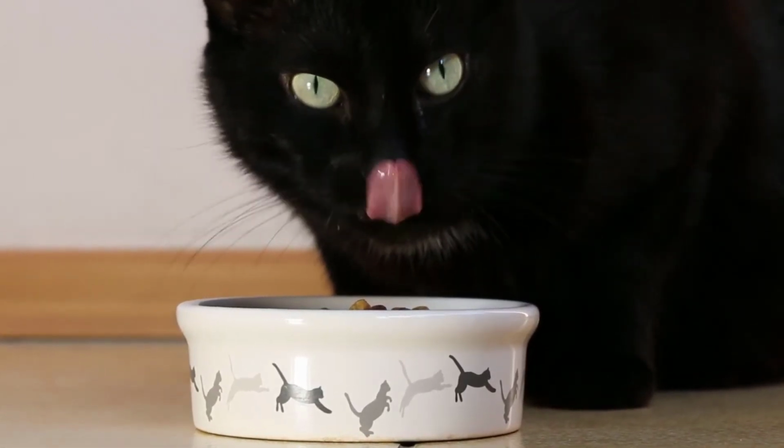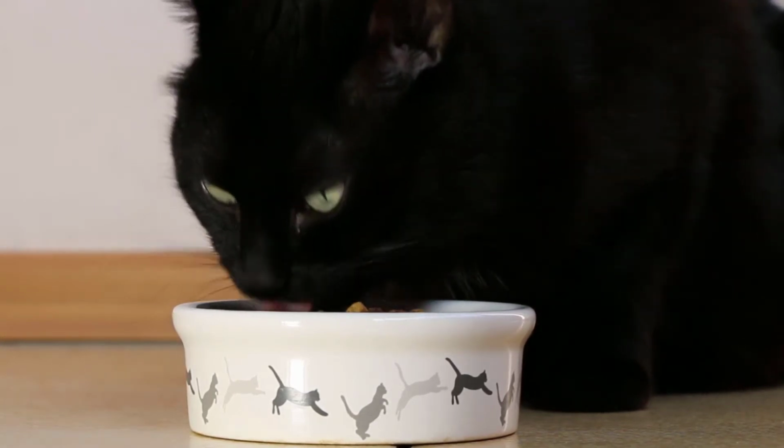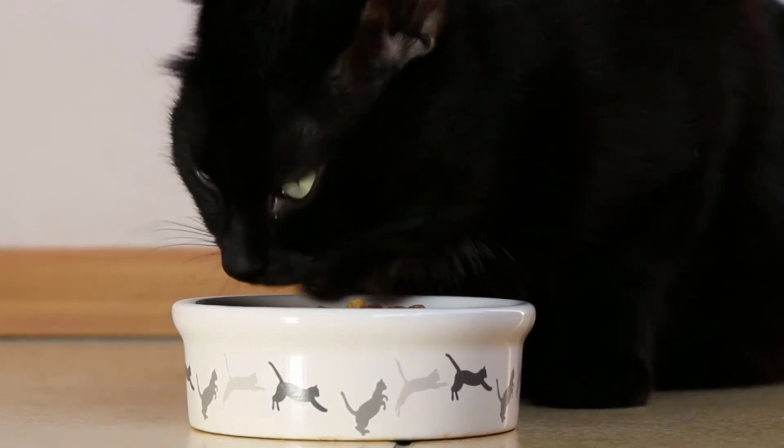It's important to be careful with kitty litters. Cats and kitty litters can carry diarrheal diseases that affect humans without any signs affecting the cats. These infections include Campylobacter, Giardia, and Cryptosporidium.